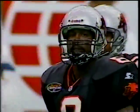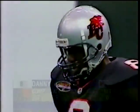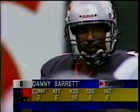Had a couple of big completions on that second drive. However, it ended up ultimately being snuffed out. Eddie Brown couldn't hang on to one. So 3 for 6 and 19 yards.